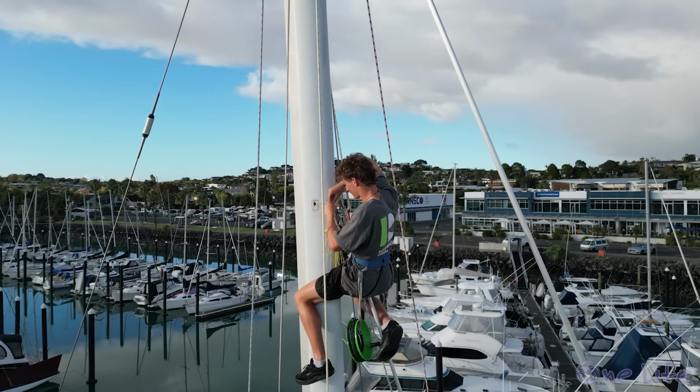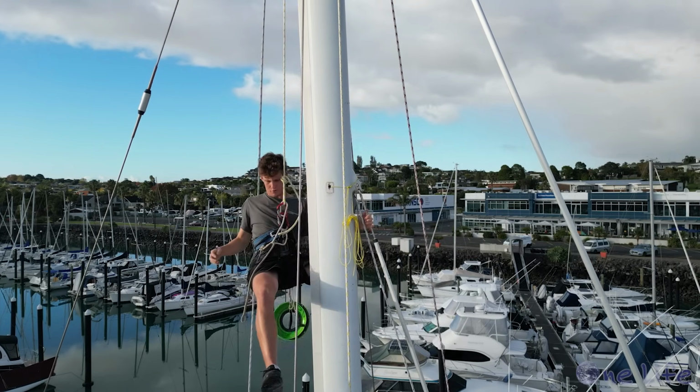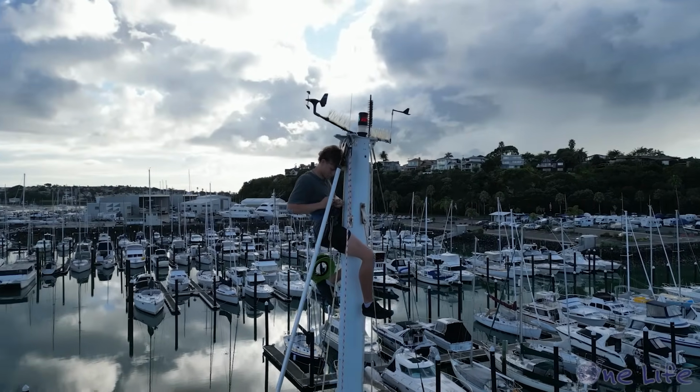It felt so good to have our mainsail installed back on board. The confidence in our rigging and sail handling will go a long way in helping us sleep soundly when the wind and seas kick up on those long overnight passages.